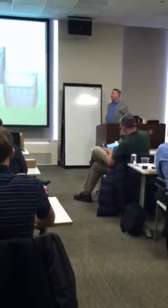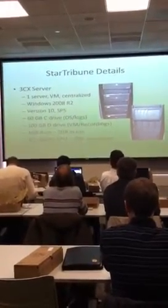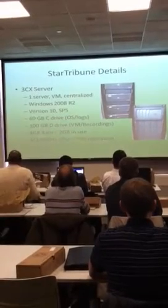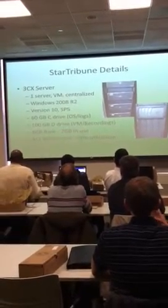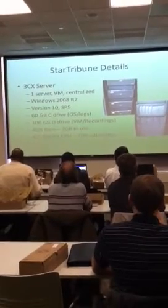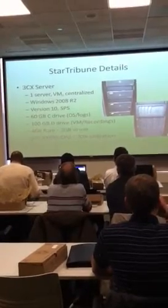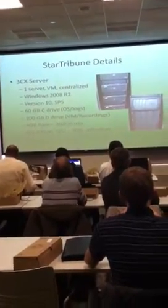So the details of our 3CX server. It's one server. It's virtualized and it's centralized at our Portland building. Okay? It's running on Windows 2008 R2. We're running version 10 with SP5. We haven't upgraded to 6 yet. The C drive is 60 gigs. That holds the OS and logs. And then our D drive is 100 gig, and we use that for voicemail and recording storage.